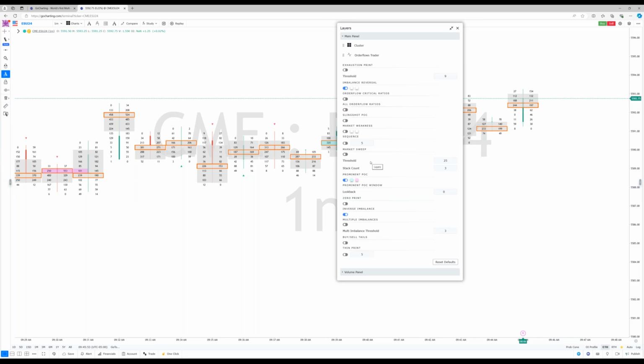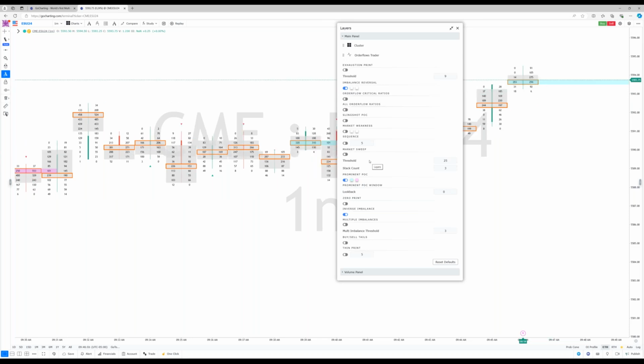And again, each one of these tools is something that I've used in my own trading, right? That's why it's there. To me, it's very important information in the market. It's exhaustion prints, imbalance thresholds, ratios, slingshot point of control, market weakness, sequencing, market sweeps, prominent point of controls, zero prints, inverse imbalance, multiple imbalance, buying and selling tails, thin prints, okay?